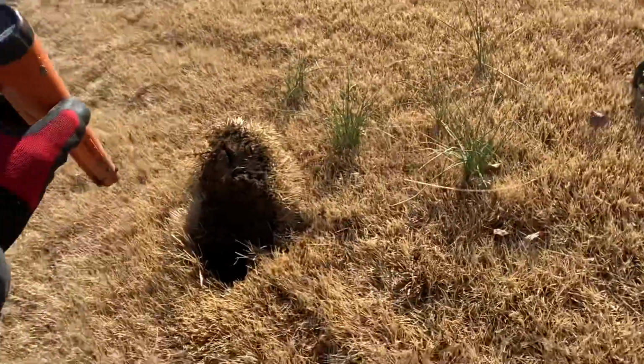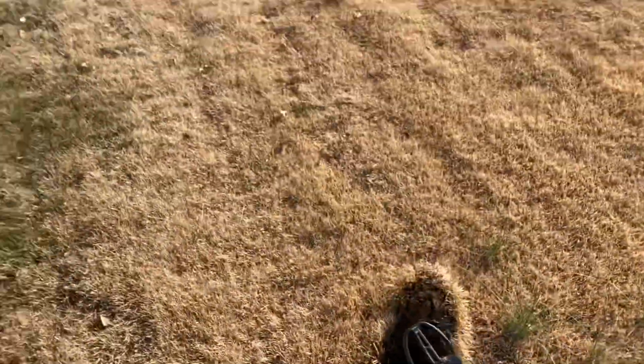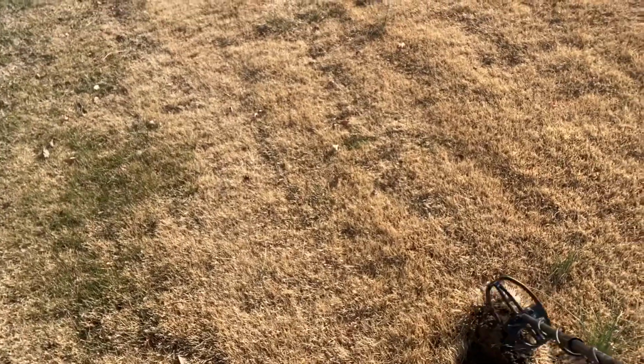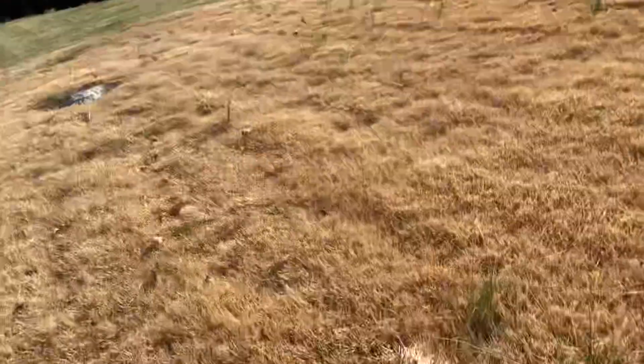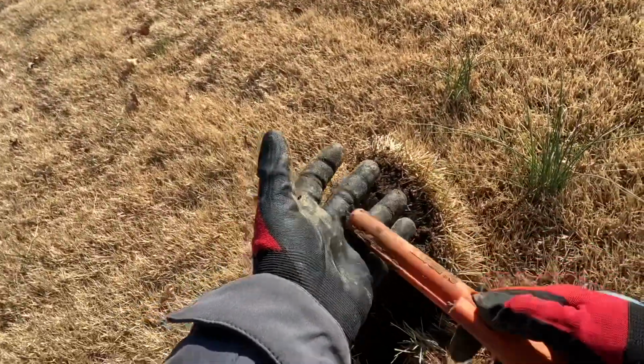Let's see if it's in the clump or not. Might be in the shovel. Hitting 40s to 70s, probably something. I don't know what the heck it is. Probably some can slaw.